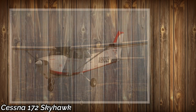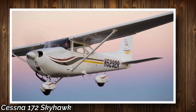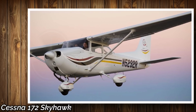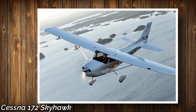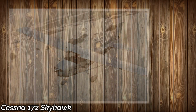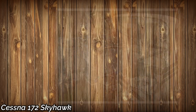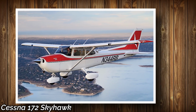Such a large margin for error is what makes this plane so popular, but its benefit as a trainer also comes from its stall characteristics. The 172 has a much more pronounced stall than other planes on this list, so the student can actually feel it and react accordingly. The 172 uses the Lycoming IO-360 engine, which helps it to cruise at 140 miles per hour and a range of 800 miles.